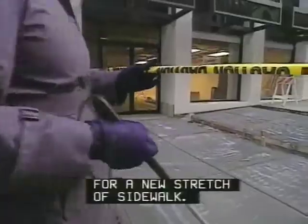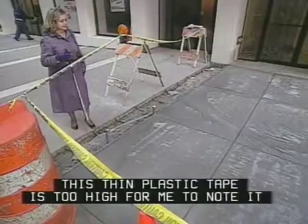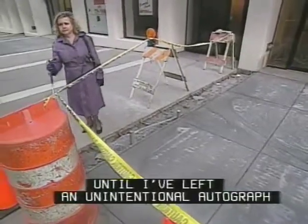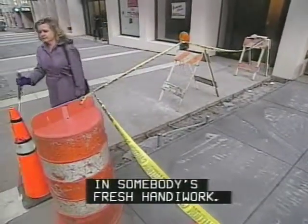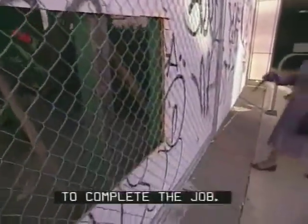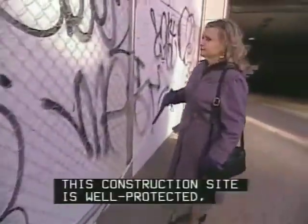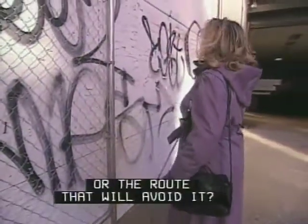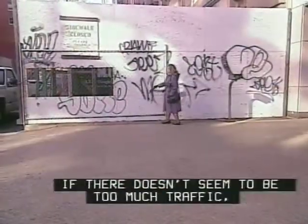Here, concrete has just been poured for a new stretch of sidewalk. This thin plastic tape is too high for me to note it until I've left an unintentional autograph in somebody's fresh handiwork. And it may take more than a solid barricade to complete the job. This construction site is well protected, but how about the route around it? Or the route that will avoid it?